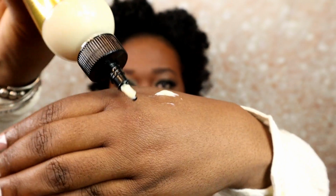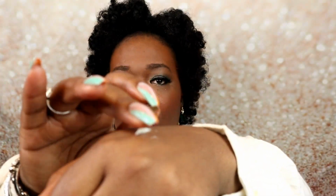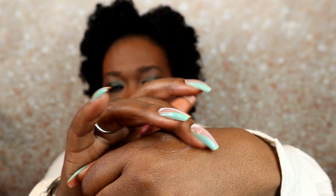Like I said, it comes out and reminds me of a cake. It was really thin on the hair though. None of these products had any lather.